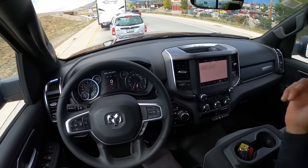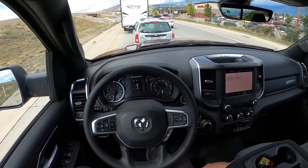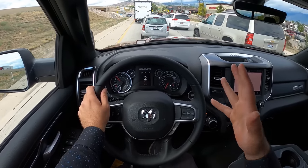Oh, and also the 6'4" bed. I mean, I drove this back-to-back to the Laramie that had a 5'7" bed. Don't really notice a difference in the ride or the maneuverability. They drive pretty much the same. But anyways, let me know your thoughts.